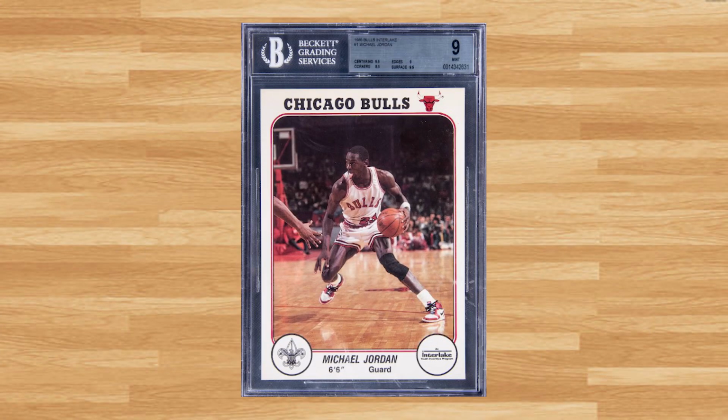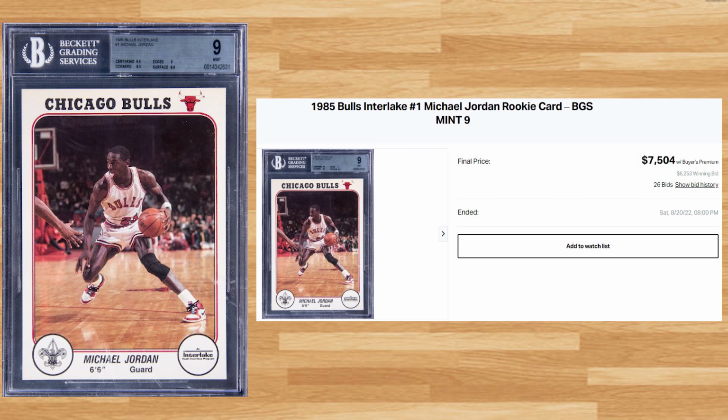And we'll kick today's list off at number 23 with this 1985 Bulls Interlake, card number 1. This BGS 9 received 26 bids and sold for $7,504. This price is right in line with the 3 previous sales of this card in a BGS 9. The all-time record sale of this card is still held by a PSA 10 that sold for $85,200 back in October of 2021.